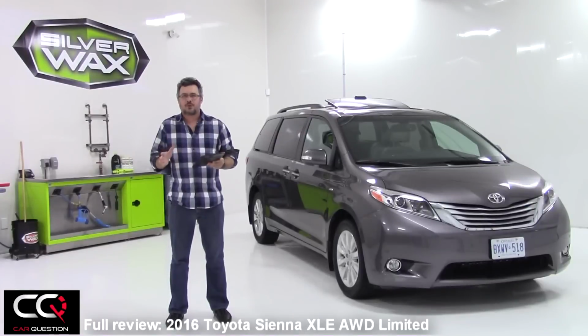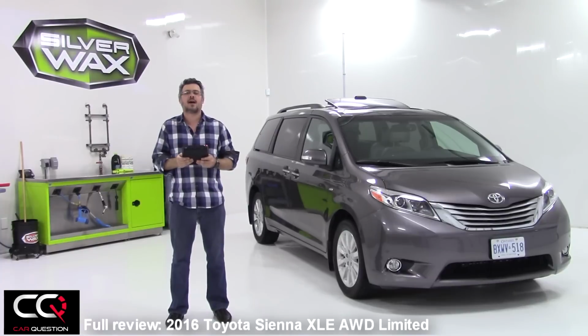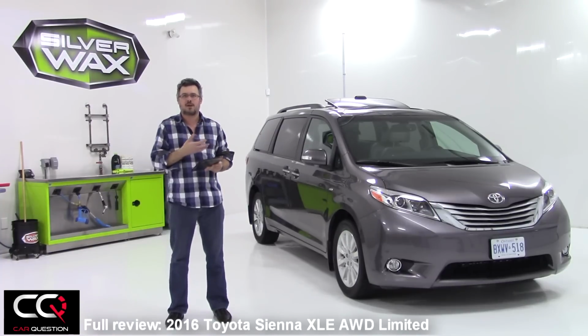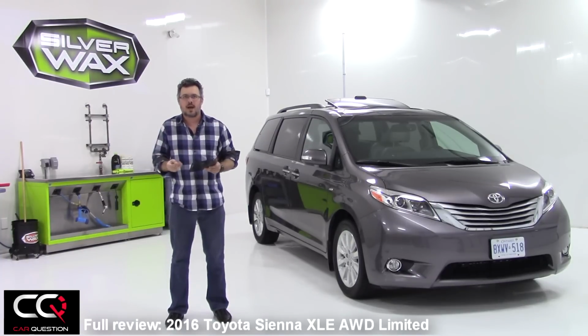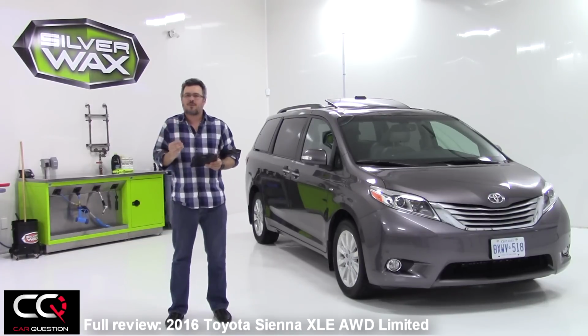Another cool thing from Toyota is their mobility program. So if you have a wheelchair or if you have some physical problem that restrains you from driving, Toyota has a program which will help you customize this car to whatever needs you have. So you will be able to drive and you will be able to enjoy any road trip with a personalized car. Right now it's time for Matt's grade.